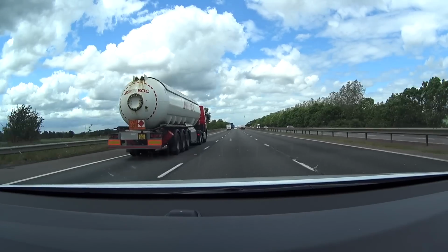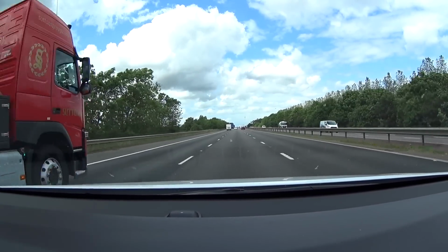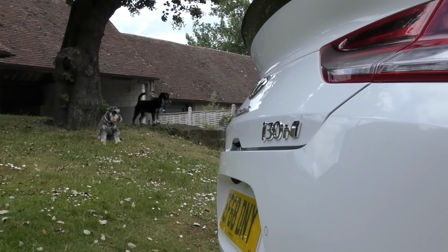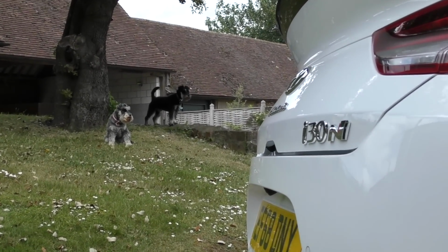Now, what I would love to know is what your thoughts are on this fastback style, especially compared to the hatch. So put in the comments, what do you think? Were you more of a fan of the hatch, or do you like the fastback? For me, I really like the fastback, and what I love about it in this particular spec is it's got that little black lip spoiler on the back.